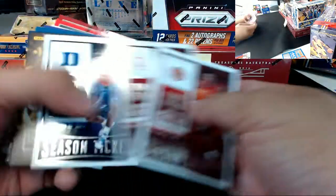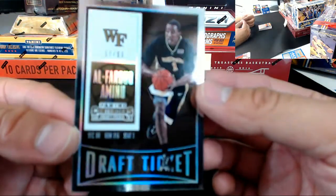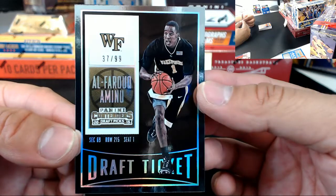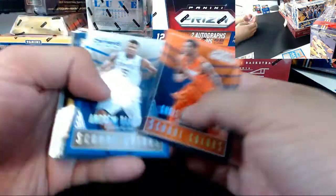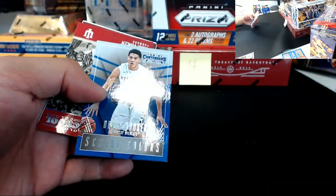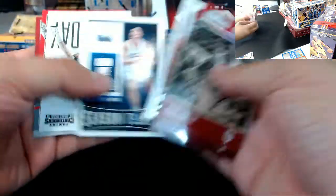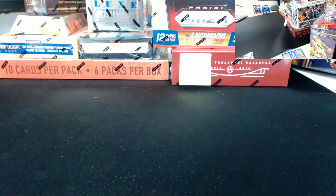Last stack. Oh, another auto, Al Farouq Aminu. Is it an auto? Nope, just a draft ticket, $37.99. Al Farouq Aminu. For the Blazers. Parallel. Game day. It's a Devin Booker school colors insert for the Suns, Kentucky. Game day. All right, and that was Contenders draft picks.